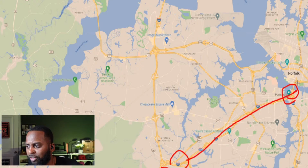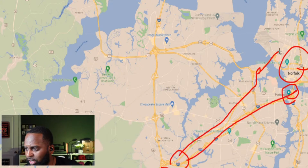But back to the main point we were talking about here, which was your commute, right? So this is the Portsmouth 264 taking it to Norfolk here. This will obviously be a commute, but then you can also take the Midtown, which goes here and crosses over into Ghent in Norfolk as well.